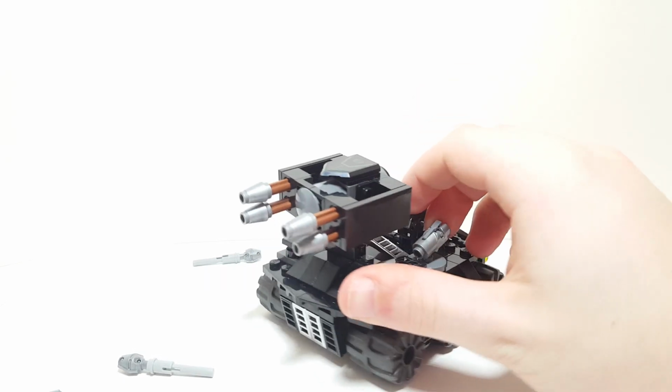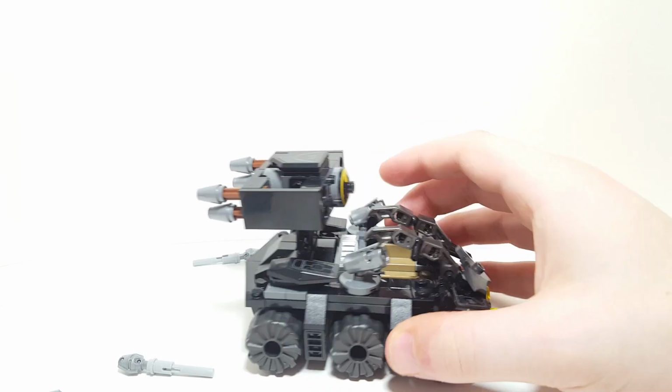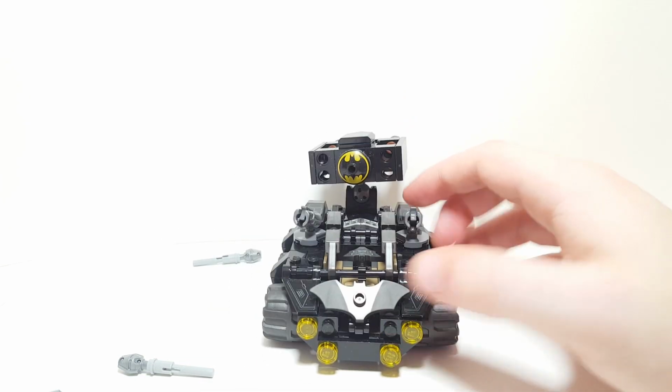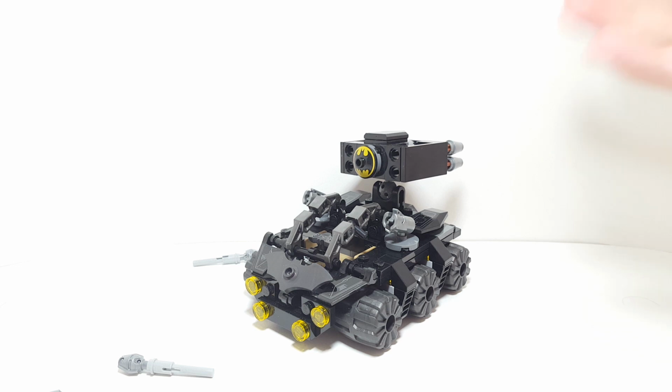You've got a back grill there with the silver pieces and some more silver pieces there in the middle, but overall it's definitely interesting. Looks more spidery. I don't know what it is. I can picture the arms on the side there, and boom, you've got a Spider-Man vehicle, but I don't know. What do you guys think of it? I am genuinely curious. I don't think it's one of the best Batman vehicles. Definitely not in the Wave, because the other Batmobile is just amazing.